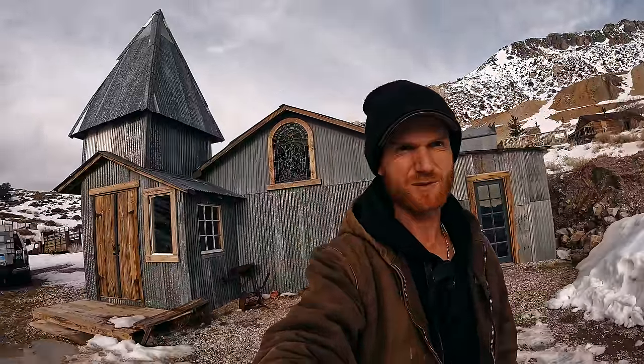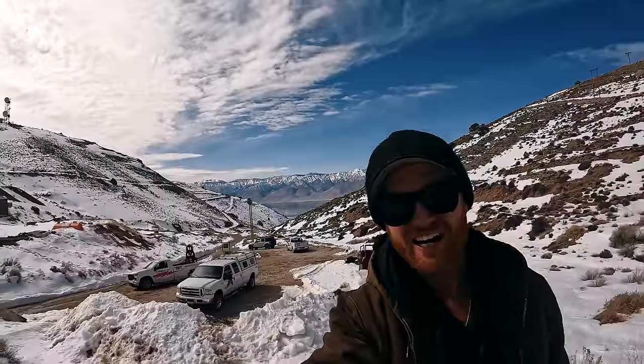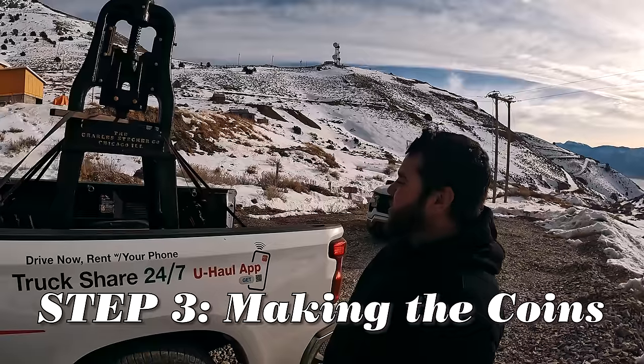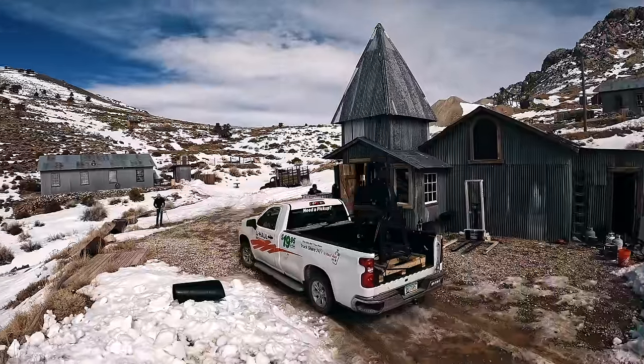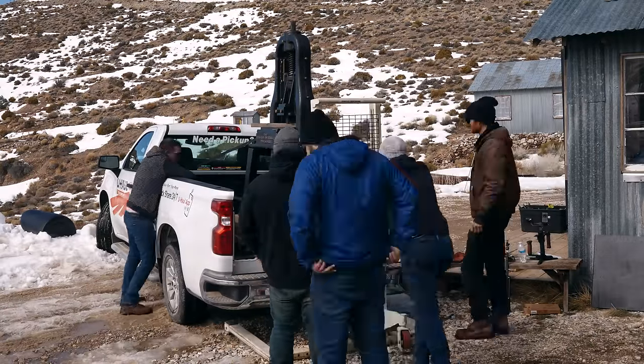Well, I think the moment is here. I think that Nick has arrived with the press. It's from 1908 to 1912, all the way from Chicago, now living at Cerro Gordo. And this is the thing that we're gonna use to press out the coins and stamp them. When Nick arrived, it was an exciting time. After dealing with the snowstorm for so long, it was good to have his expertise, equipment, and help here to try to make these coins.